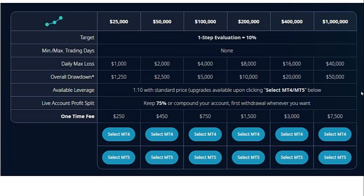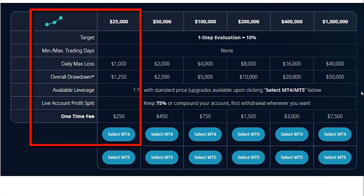But we'll talk about that here in just a moment. We're going to start off with Ment Funding. This is a screenshot from Ment Funding's page, and you can see the different price ranges that they have and the different size trading accounts that they offer. We're going to start off in this example using a $25,000 trading account.